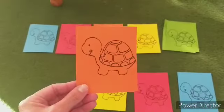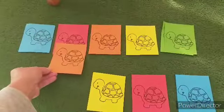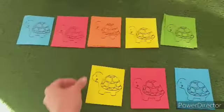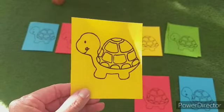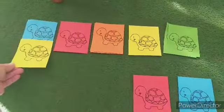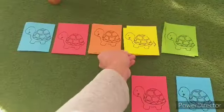What color is this tortoise? Yes, it's orange. Does he match with that one? No. Does he match with that one? Yes. Okay, which color is this? Yes, it's yellow. Does this one match there? No. Does it match there? No. Does it match there? Yes, it matches that one.